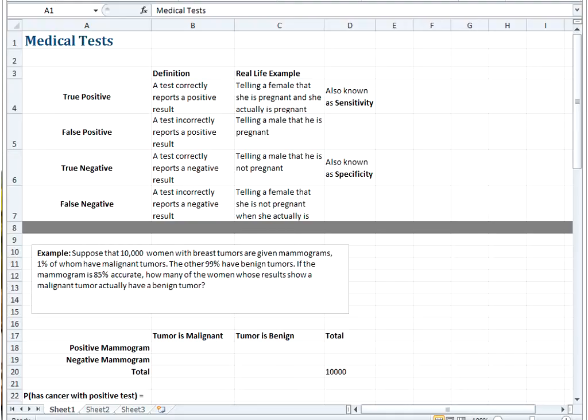In this video, we're going to talk about medical tests and the different results that you could get when you take a test, and analyzing how much we should believe or not believe the results that we get.